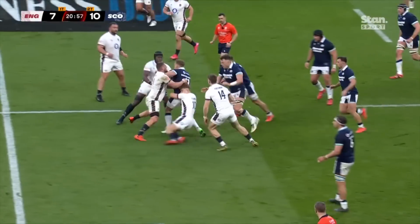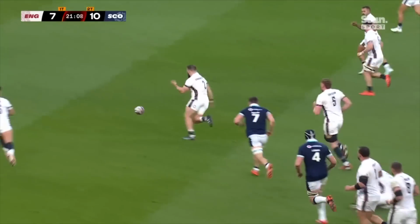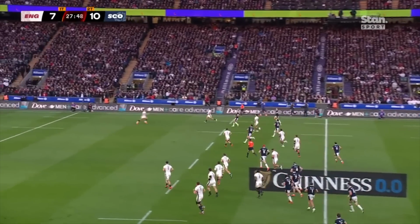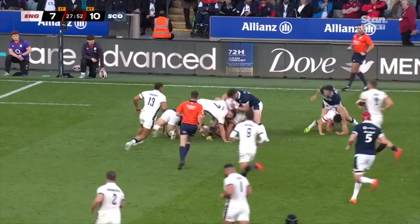Their really smart kicking game gave Scotland almost complete control of territory in the first half. England could do nothing, just recover and react, even once they sorted their defence out. Borthwick's bunch got into the Scottish half just twice in the entire first 40 minutes.